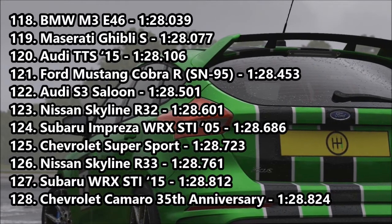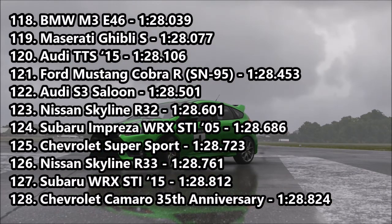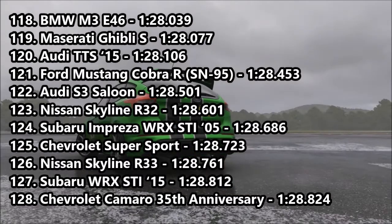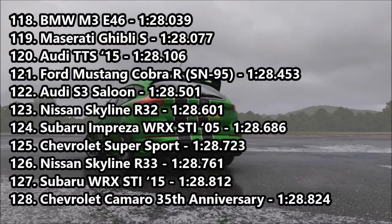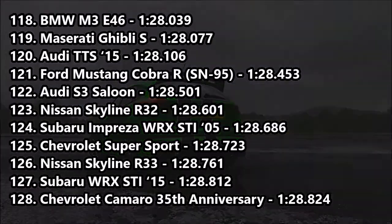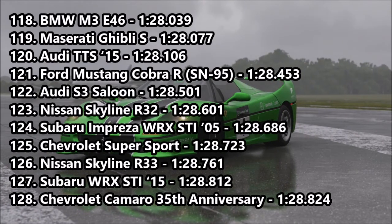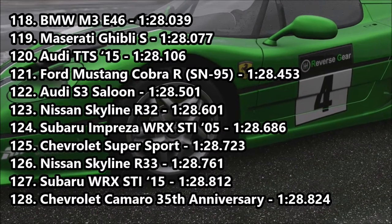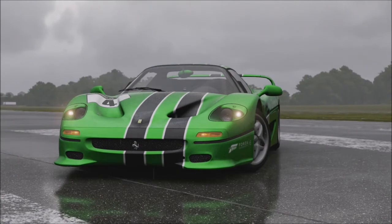Moving down some more, we find the Audi S3 Saloon in 122nd place with 1:28.501, beating an R32 Skyline, R33 Skyline. A pretty good showing for the S3. And the Impreza WRX 05 goes into 124th place, being the fastest Impreza we've had. A 1:28.686, pushing the Chevrolet Supersport Skyline R33 and 2015 WRX down a bit. Yeah, the ultimate WRX, I guess, if you ask me personally.